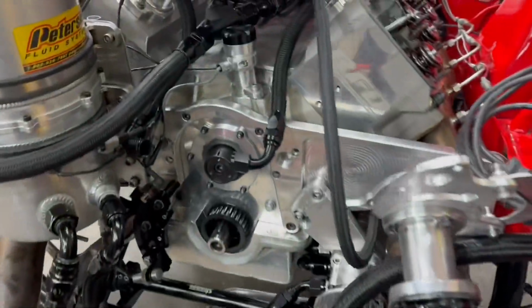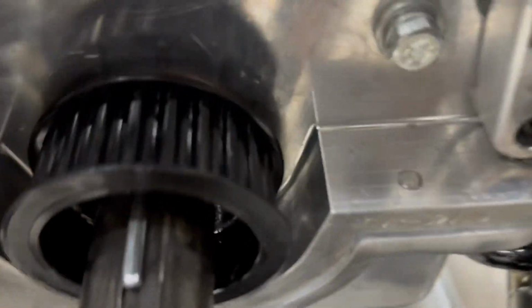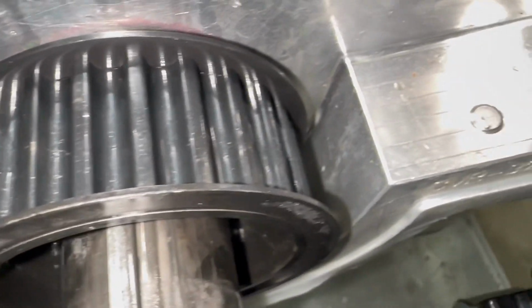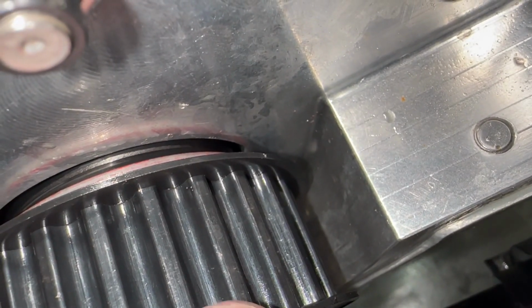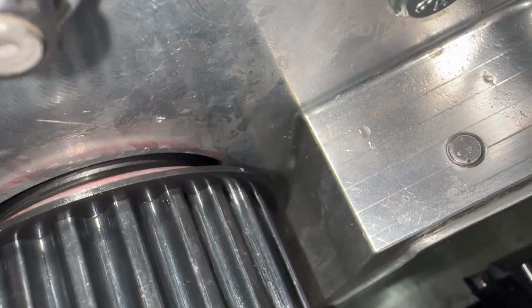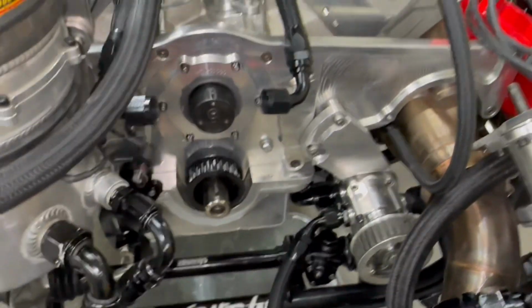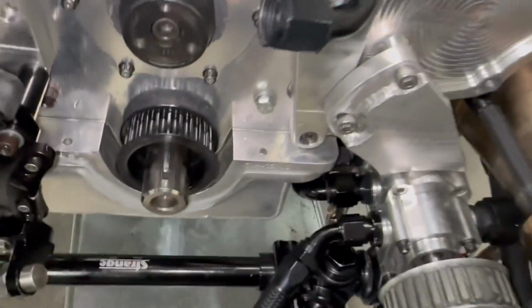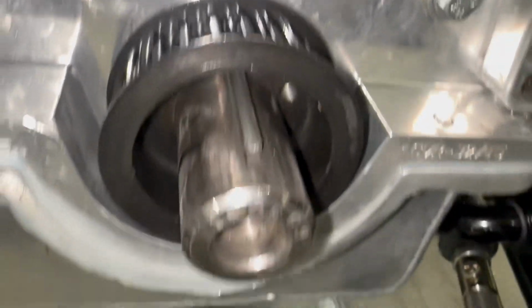All right, guys, well, we just got the timing stuff off of it. Looks like it's pretty dry up there, but back there, there it is. It's completely out. It still amazes me how much oil is back there, that area, though. Seems like a lot. So now we've got to decide why it didn't come out.